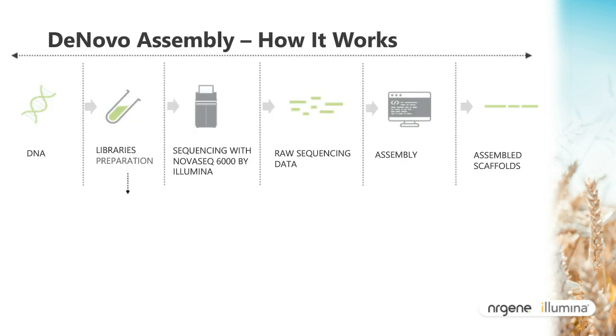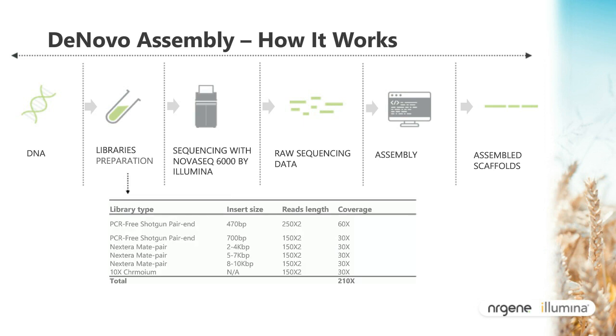So what is NRGene's de novo assembly service? It's basically a full service that starts with DNA extraction. Then DNA libraries are prepared from the DNA, and Alvaro will touch on that point later on. Then sequencing of a specific recipe of libraries and coverages is actually done, and you can see the libraries and coverages for the DeNovoMax application listed on the screen. And that specific set of libraries and coverages is tightly coupled with an algorithm that can assemble very complex genomes into very high quality genome assemblies, and those assemblies are sent to the customers at the end of the service.